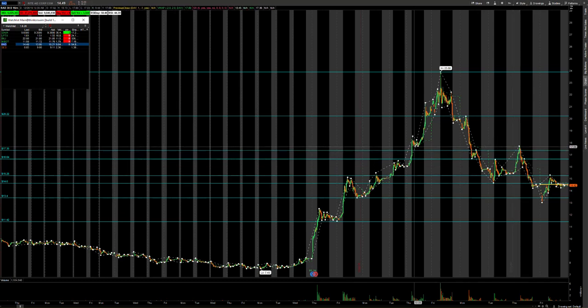Why? Because this is where the overhead bag holders were. So once it got here, it just dumped. And you can see it dumped some more, and it found support here where buyers got. And so I think it's on a downward trend.